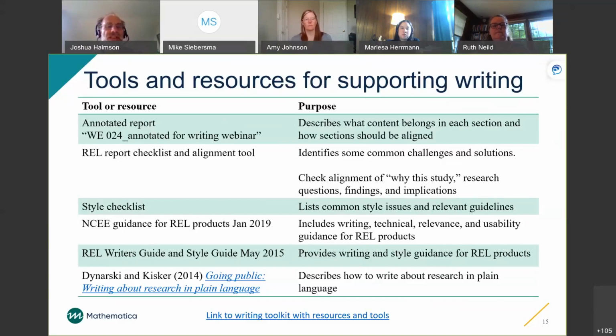There's the writer's guide and style from 2015. It has some additional useful guidance. And here we've shared one report that Mark Donarski and Ellen Kisker produced about research in language. And if you go into the slides, you can just click on that hyperlink.